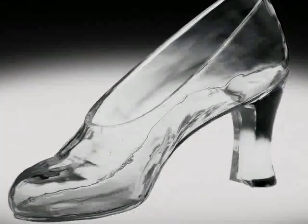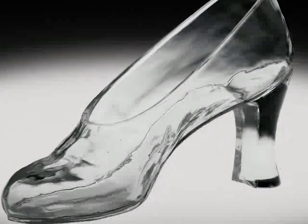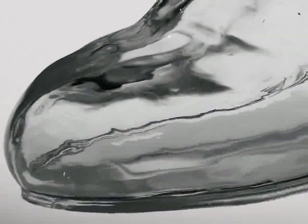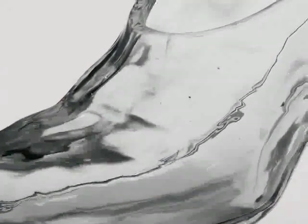Well, they may not have belonged to Cinderella, but they are made out of glass. They were made here in Corning, New York, in the 1920s. A unique pair of glass slippers made under the direction of Frederick Carter, who's one of the great names in glassmaking in Corning.